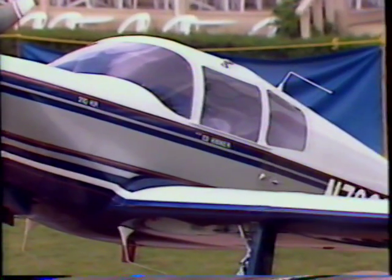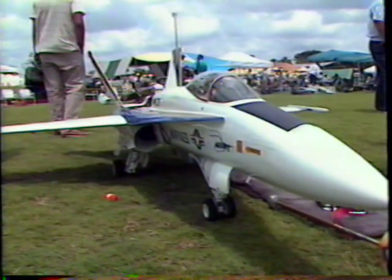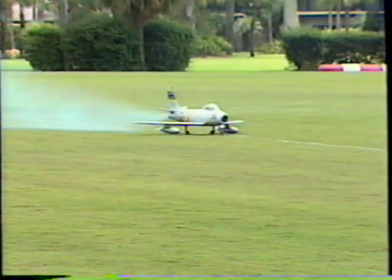To say that the models competing at Top Gun are great replicas of the full size is an understatement. These are complex, fantastic machines. But as we will see, it takes more than a beautiful model to win at Top Gun.